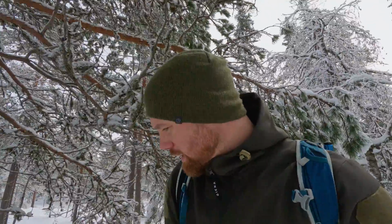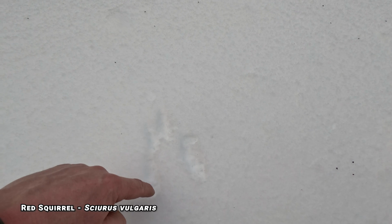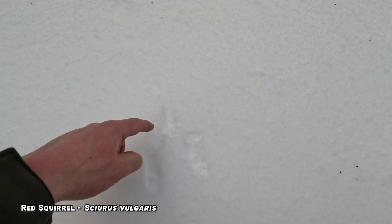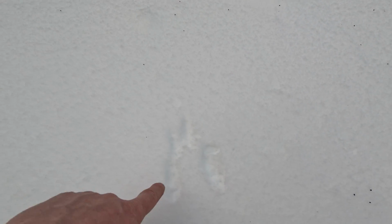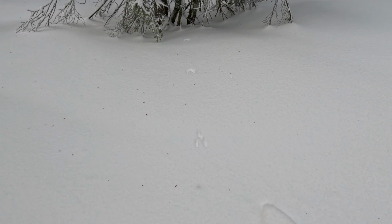Oh, I've just seen some more prints. I think it might be a squirrel actually. Looks like it's run across the snow between this pine and that Norway spruce. Hopefully you can see that. You've got the two bigger back feet here and the two front feet, and it's kind of jumped from here right to there, to there, to there, four bounds, and it's at that other tree.